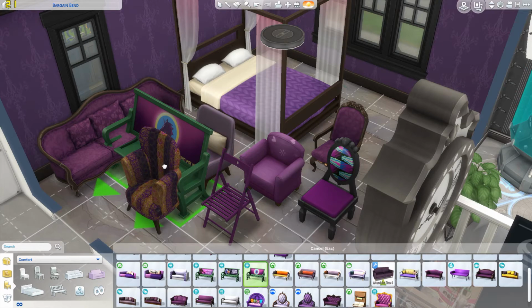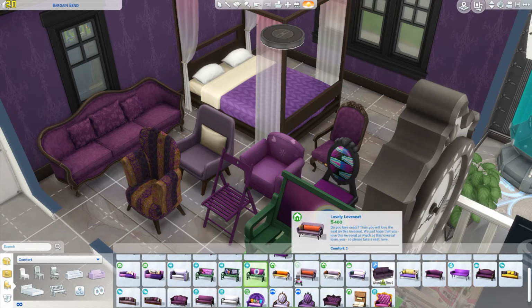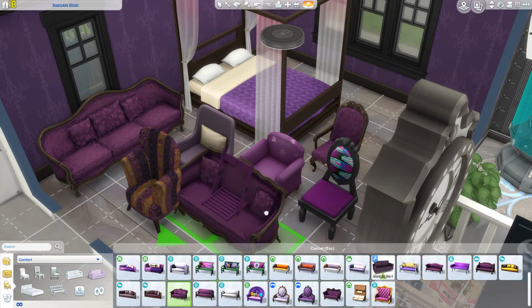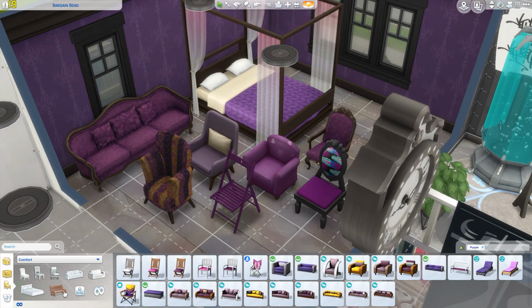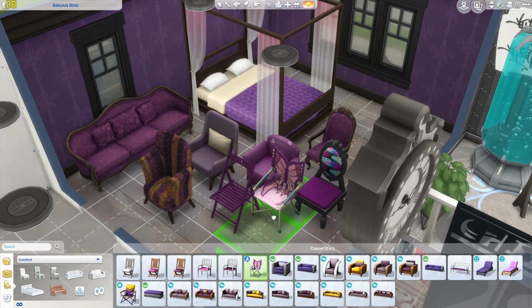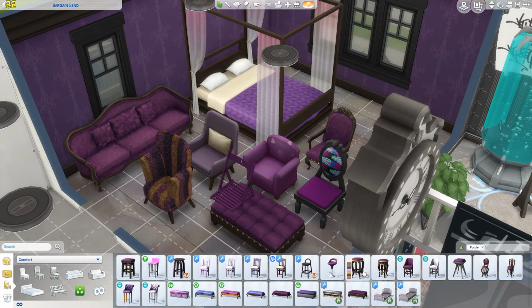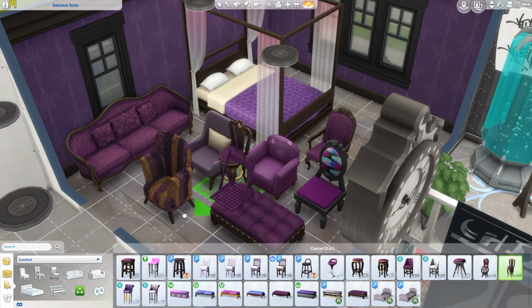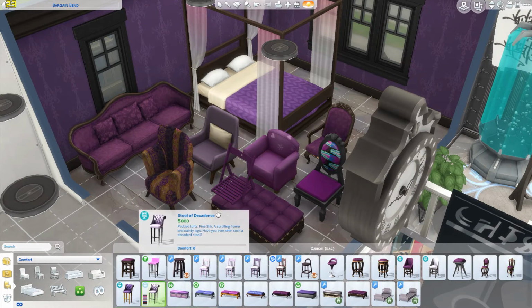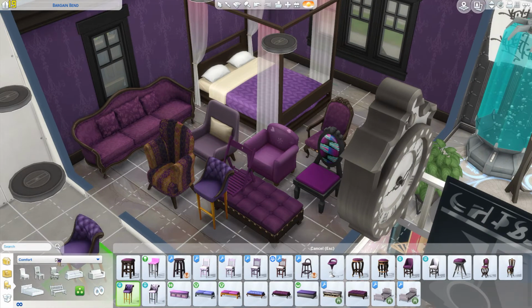I love that bench, and I really wanted to make it work, but it's too green. It's too green. But I really wanted it to work. And yeah, this is my patented throw-everything-in-the-room approach. I really like those campfire chairs. They come in a lot of different colors. I wanted to go for a bit of the Victoriana look. That word is hard to say.